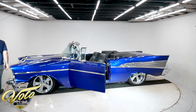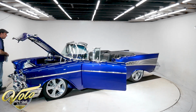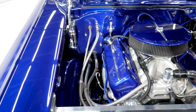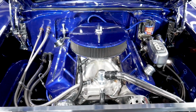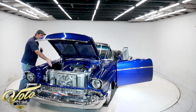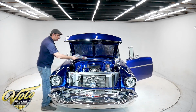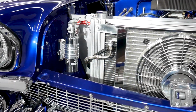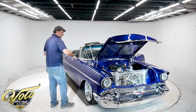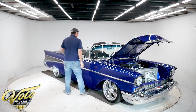It's got halo headlights up front. Incredible motor compartment. You really appreciate it when you read the magazine. It's easy to look at this and say, wow, that's pretty. But when you really see the amount of effort that went into this, it's got pusher and puller fans, the best radiator. Again, all the brackets, pulleys, everything is all top of the line in here. Updated MSD alternator. It's got the upgraded steering. We've got real nice hinges.